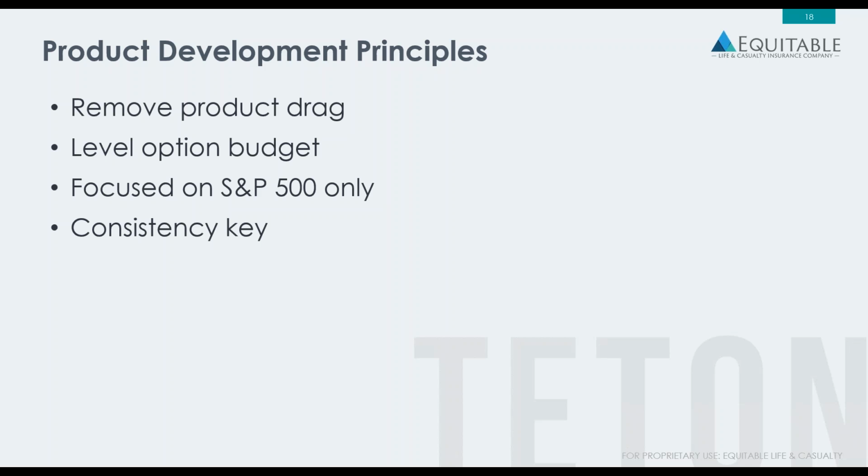With all of this, again, level option budget, S&P, product drag, all of this is to make sure that the Teton is very consistent for you guys, so that every month as you're working with new clients, you know that Teton is pretty consistent, but it's also consistent for you long-term with policyholders that you place with us, that you trust to us, that their renewals and the product is very consistent for them long-term as well.